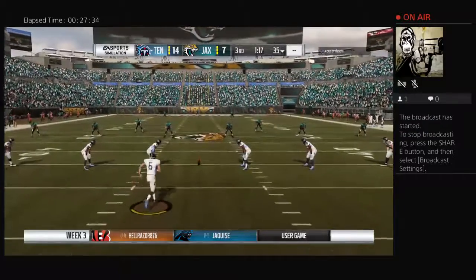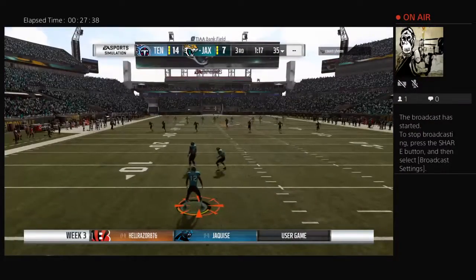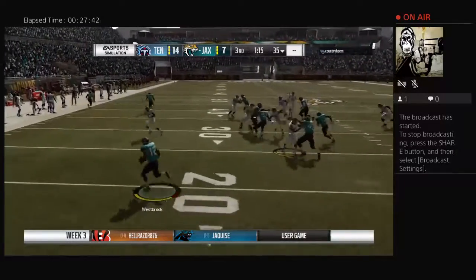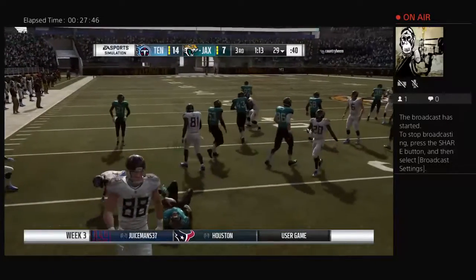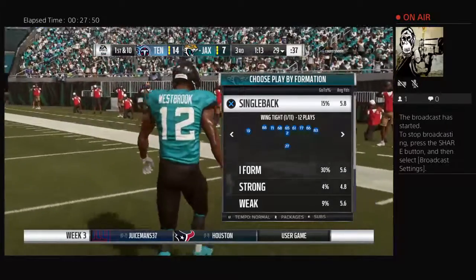There's the Titan kick team as they run up and send this one away. With another return now, here's Westbrook. And a good return as he'll be stopped just shy of the 30-yard line. And out now comes Jacksonville.